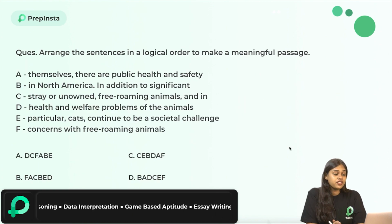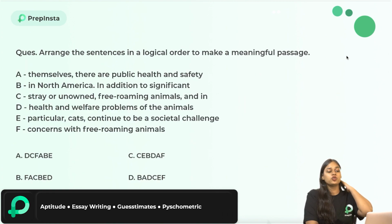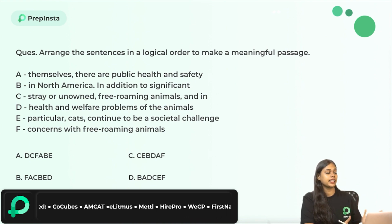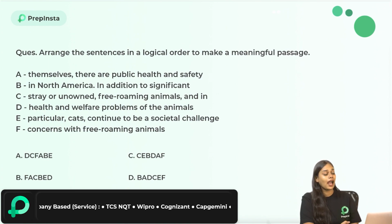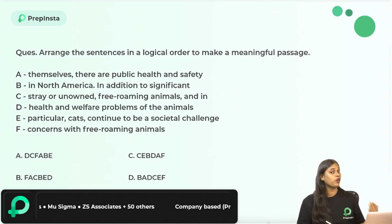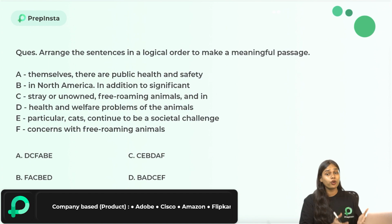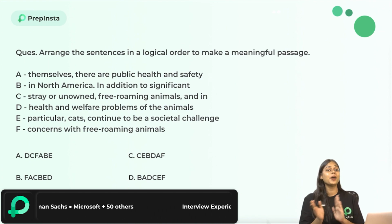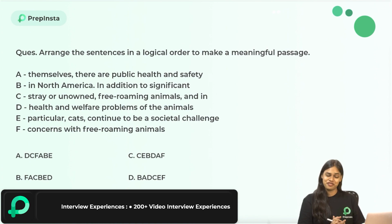All right, arrange the sentences in a logical order to make a meaningful passage. A, themselves, there are public health and safety in North America, in addition to significant stray or unowned free roaming animals, and in health and welfare problems of the animals. Now I can keep on reading the sentences, but I don't want to do that. So you are going to pause the video over here, answer the question, and then come back for the explanation. So we start the explanation from here.